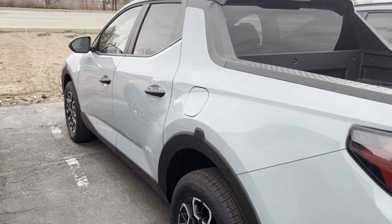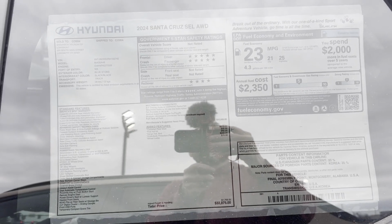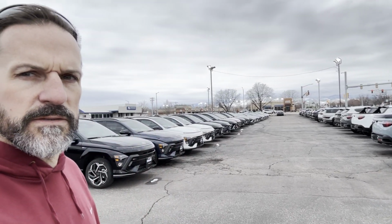Got this sweet bluish color, 32 for the SEL. So yeah, we got all these. It's got the Tucsons down there, the Sonatas, tons of cars here. And of course got this whole row of Konas. If you look at Hyundai's warranty, if you're keeping a car for just the warranty, they've got some pretty aggressive pricing here, some pretty cool looking sedans. Cars coming back in stock is a good thing for everybody.